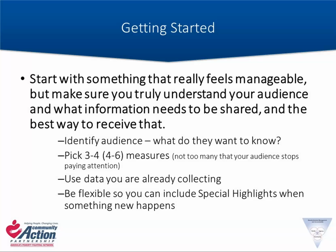And then you want to pick just a few. So 3 to 4, maybe 4 to 6 measures, to start out with, to be able to communicate through the dashboard or scorecard. And you want to make sure that you're not choosing too many, especially in the very beginning, that your audience stops paying attention. You want to use data that you're already collecting as you start this.